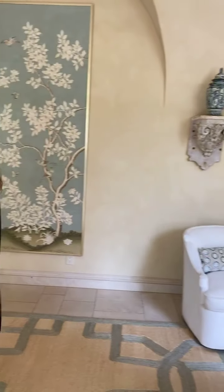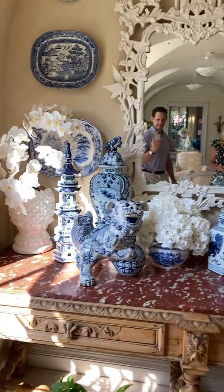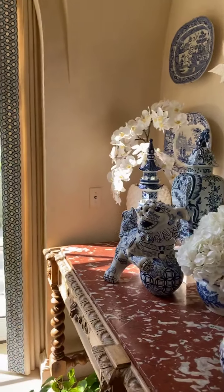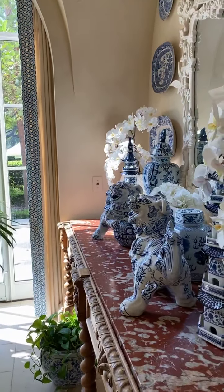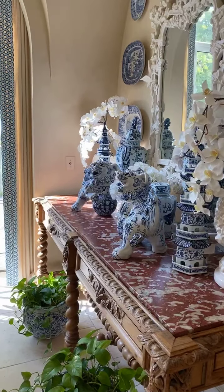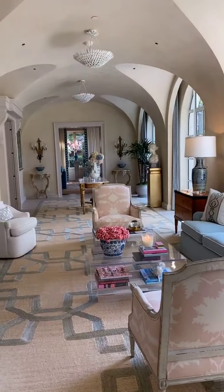Oh, well, and this to me is like, oh, thank you. Blue and white, just overload. I love it. Yes. So there needed to be a great focal point when you walked in here. The room is actually not centered. Oh, you're right. It is not. If you look this way, you can see that it's sort of all to the right here. Right. That is interesting.